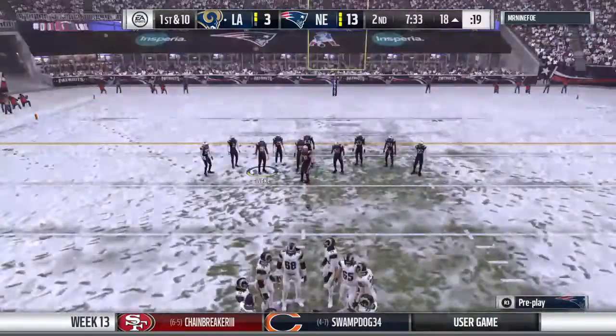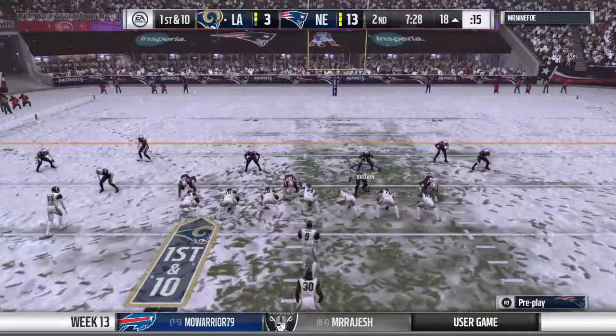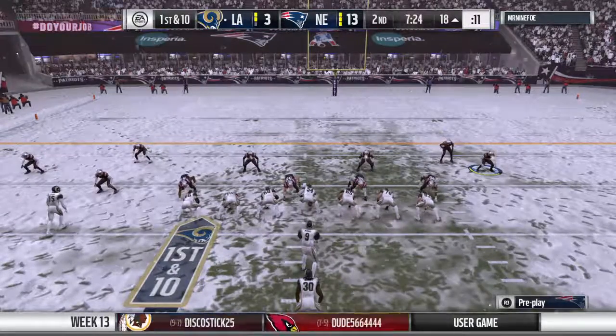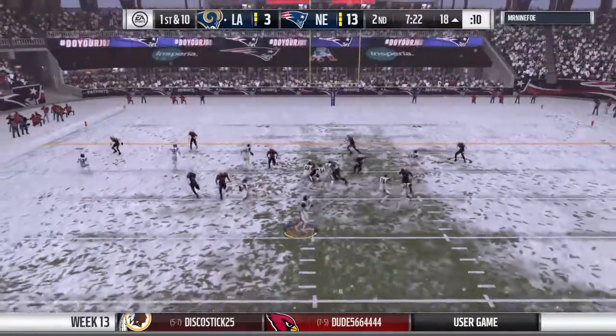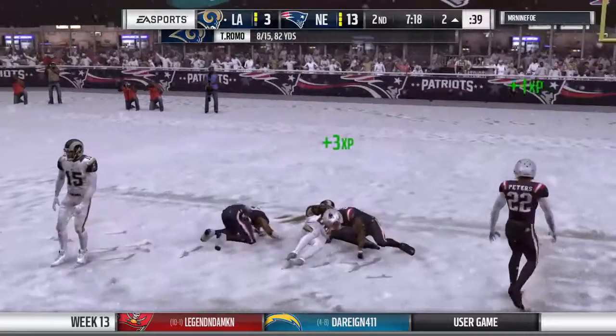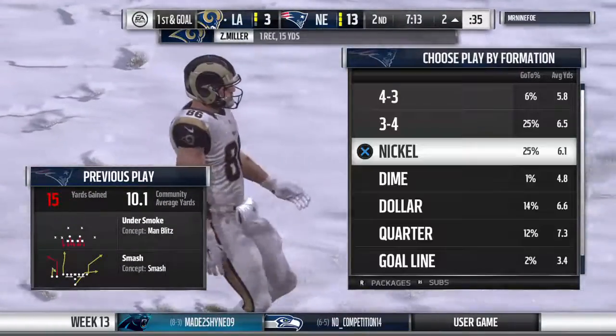And the next snap coming inside the red zone here. Another pistol look here. On 1st down, it's Romo. His throw caught at about the 5. It's a really nice 15-yard pickup, and now it's 1st and goal.